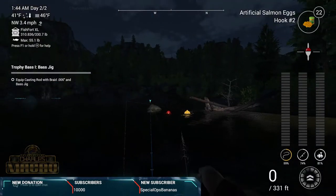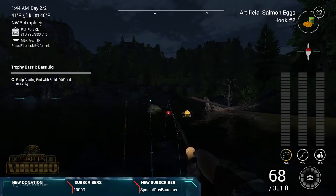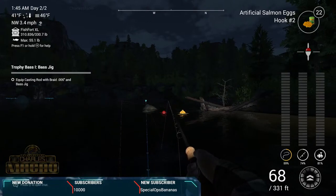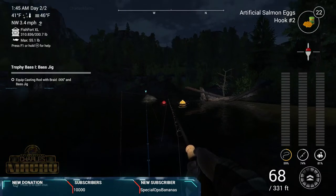Now you want to keep one of your match rods in your hand. If you have three feeders, then of course one feeder is going to be in your hand. If you have three matches, then of course one's going to be in your hand. I do the spin. If you do two feeders and a spin, or two matches and a spin, the spin is of course going to be in your hand while you sit and watch the others.